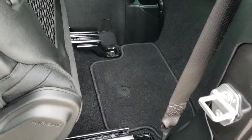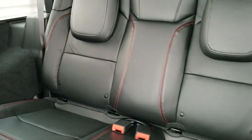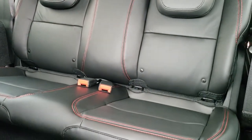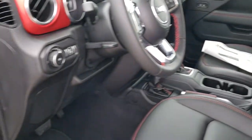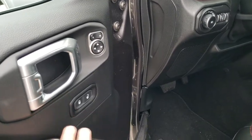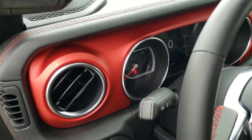Notice that you do get the side curtain airbags. And it is just a two-seater back there. Latch child safety system for any child car seats you may have and try and get in there. Power mirrors, power locks, auto headlamps. You get the tilt and telescopic steering wheel.